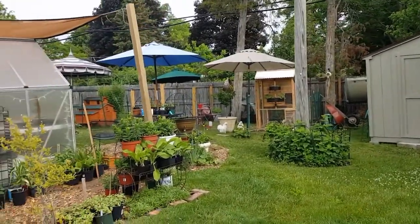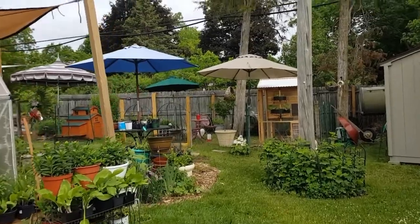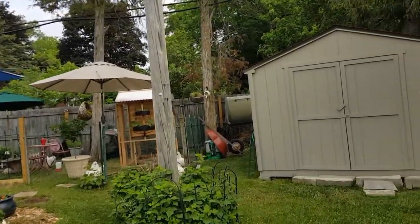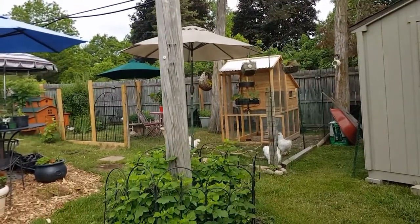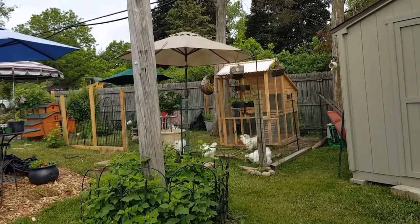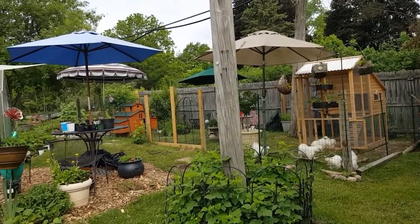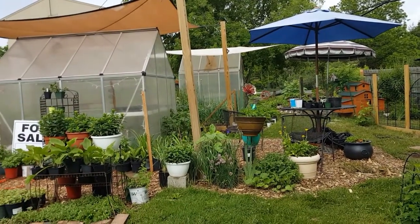There are lots of ways we're finding to make this space look good. We added a lot of umbrellas because it's so sunny and so hot back here. And we have a lot of roosters. We hatched eggs, you don't know what you're going to get, but we ended up with 6 roosters and 1 hen. And the heat just makes them grumpy and more aggressive.